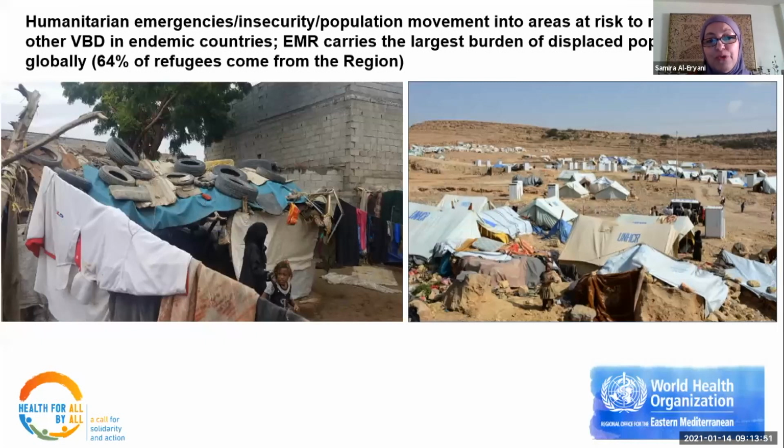These photos show internally displaced households on the left, a makeshift house with tires on the roof. These tires can be important habitats of Aedes aegypti, so they can lay eggs in the tires, and when there's rain, they hatch, and immediately you could have an explosive epidemic, particularly if there's also transovarial transmission where the eggs are already infected.